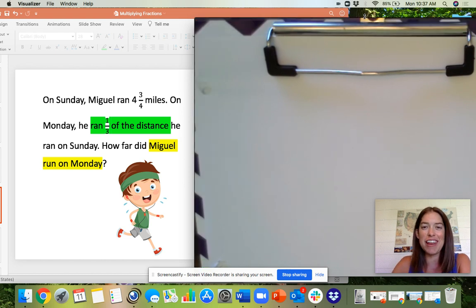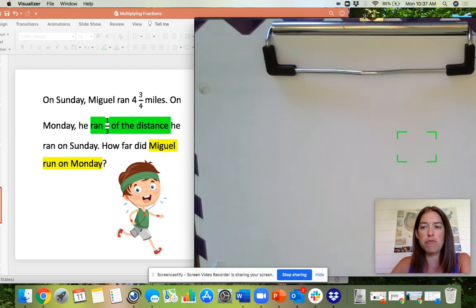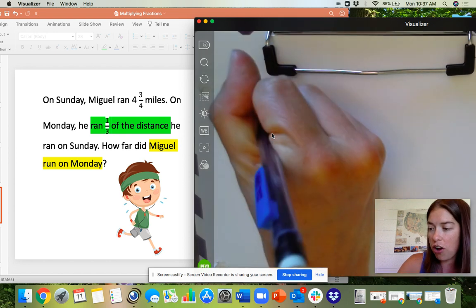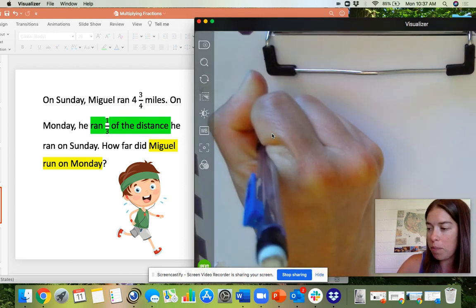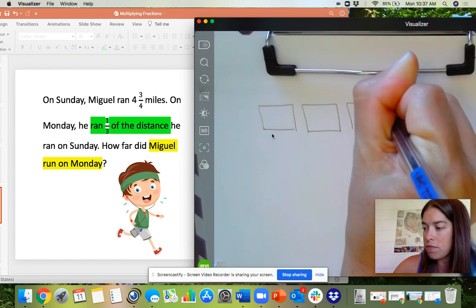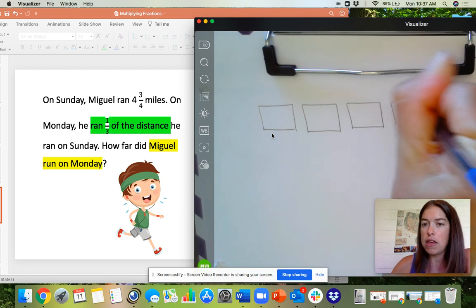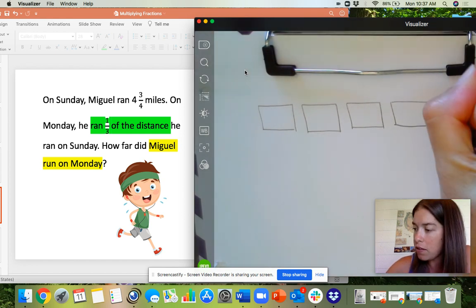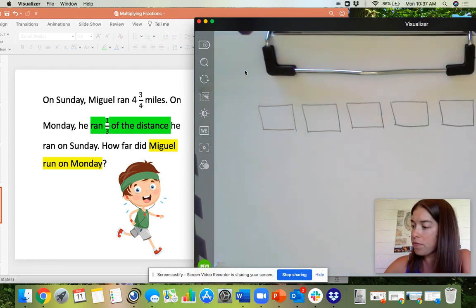You have your scrap paper ready, you have your pencil ready to go, you're solving this along with me. So even before I worry about the number sentence to match this story, I'm just going to start by drawing a model of what I know. Well, on Sunday, he ran 4 3/4 miles. So I'm just going to draw one box to represent every mile that Miguel ran. He ran 4 whole miles, and then he ran 3/4 of a mile.